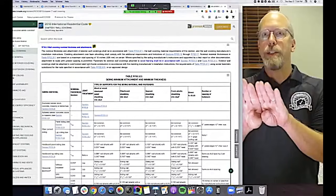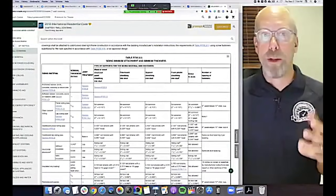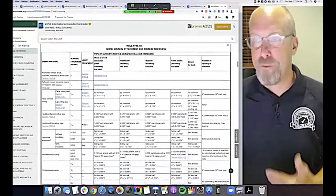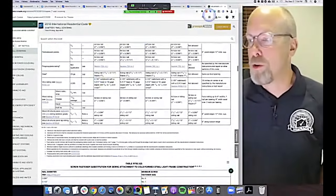Is it up against each other or the lap? That's really great. How thick is it? What kind of materials are underneath it? Is it ventilated? Is it drainage? This code is really cool.